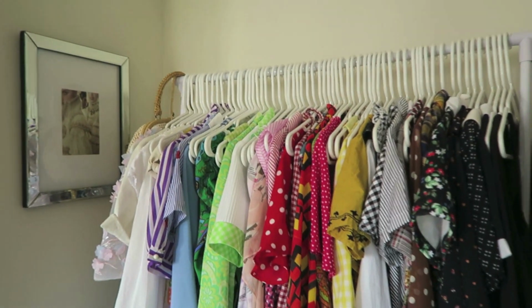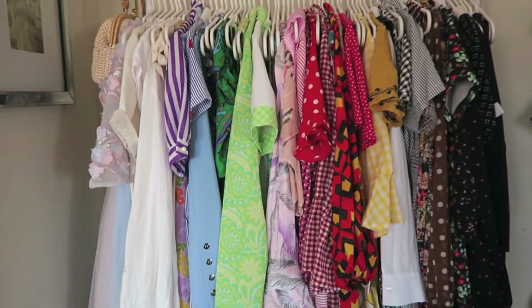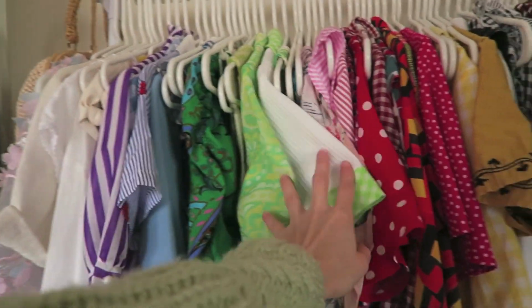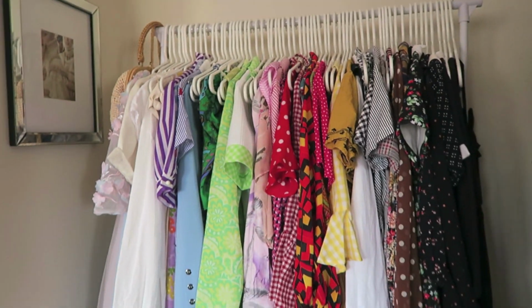So starting with my garment rack, this is what it looks like. It has all of my summer dresses on it. As you can see, all of these colors are way more pastels and bright colors, and it just makes me really, really happy for the upcoming season. I have so many new vintage pieces that I'm excited to share with you. You guys have no idea what's coming this season. I'm so excited.